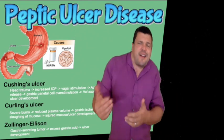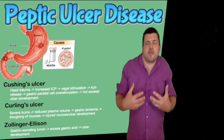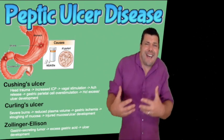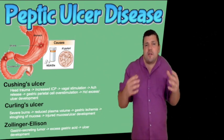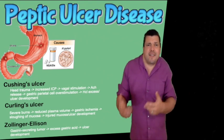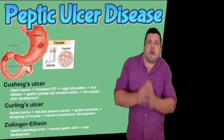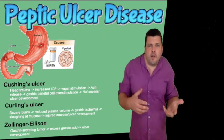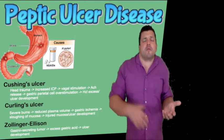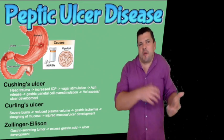And finally, Zollinger-Ellison syndrome, which is a situation whereby patients have a gastrin-secreting tumor, and the excessive hydrochloric acid that's a result of that causes ulceration within the stomach or the duodenum. These aren't the only examples, but these would be 3 examples of non-H. pylori related peptic ulcer disease.